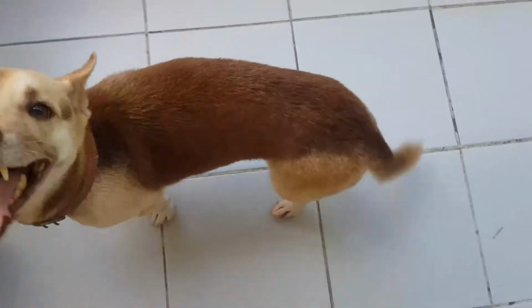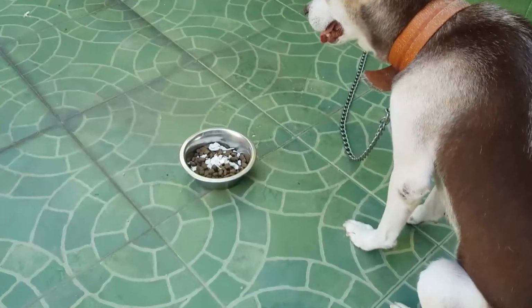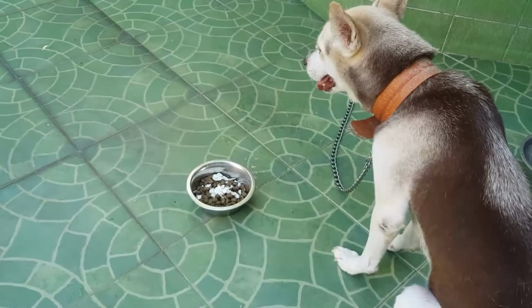Sige lang, doon ako sa loob. Ready na siya to go pack. Yan, bango na. Wala tayong toy eh. Alright, so after grooming, I normally treat them with their food and some snacks.